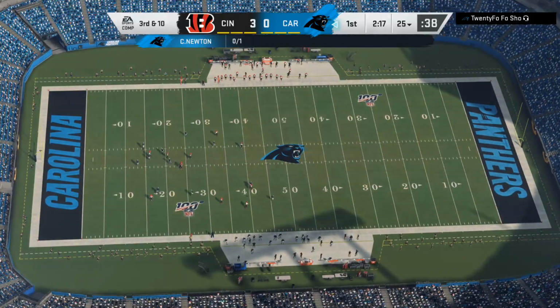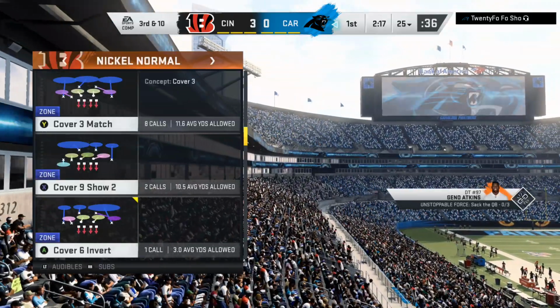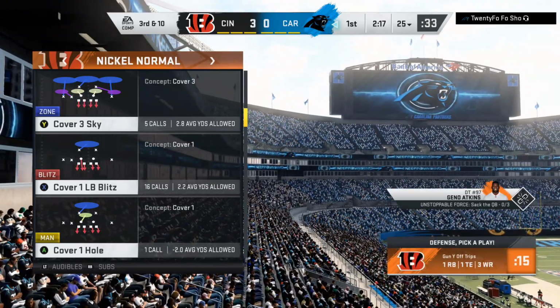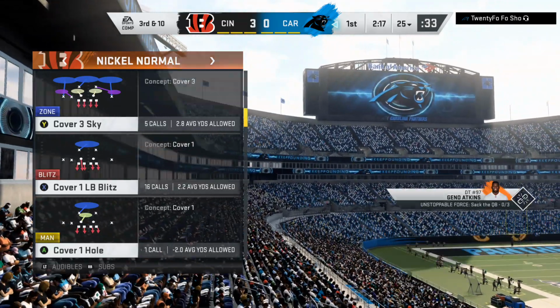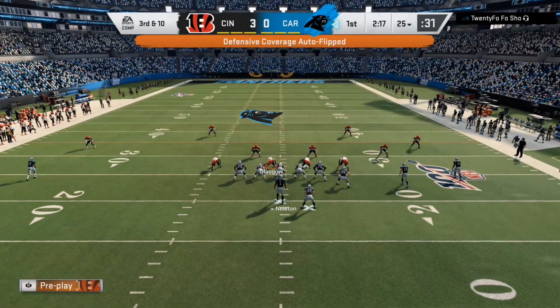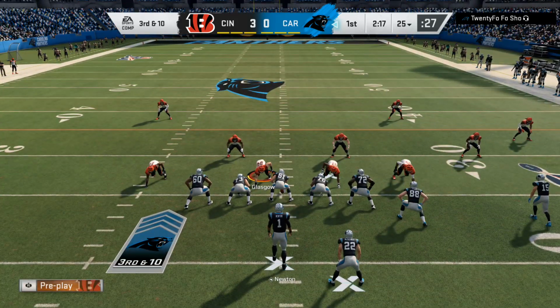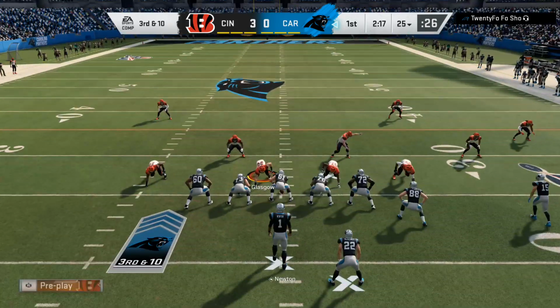A 2nd down pass play there, but it's incomplete. The former Bill, Chris Hogan, the intended receiver. But now it'll be 3rd down. They had the incomplete pass on 2nd down. Now they need a big play here, 3rd and 10. Let's get off the field.